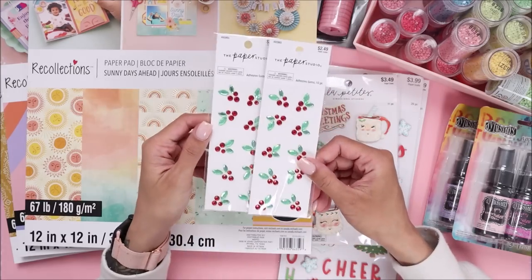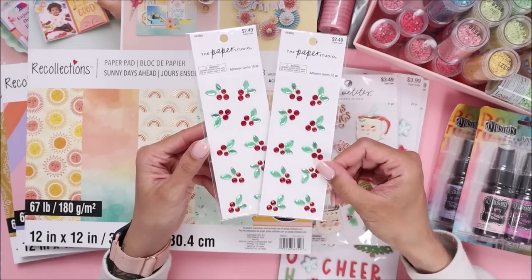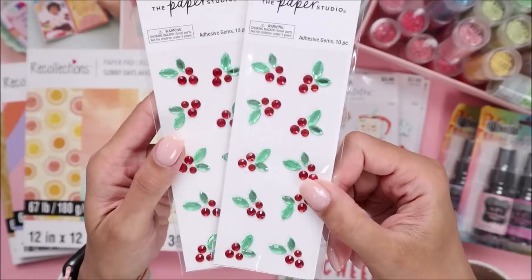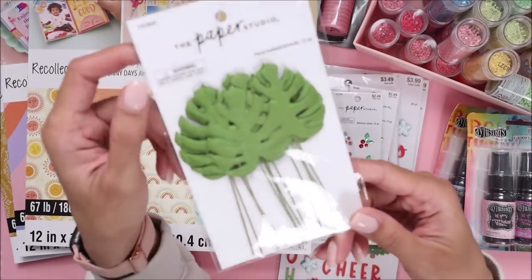And then Christmas related stuff. Again, I got these adhesive gems. They're the holly berry and leaves. So I got two packs of those and they look like this. I might use these on the project that I'm working on. And then I just bought these just to have in my stash.